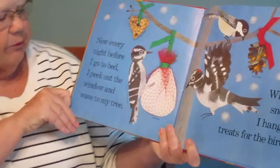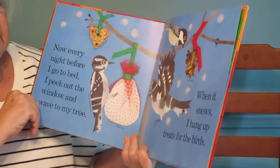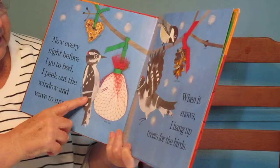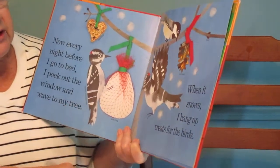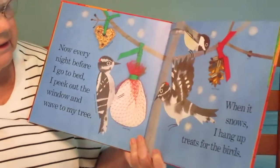Now, every night before I go to bed, I peek out the window and wave to my tree. When it snows, I hang up treats for the birds. I see a red-headed woodpecker and more chickadees.